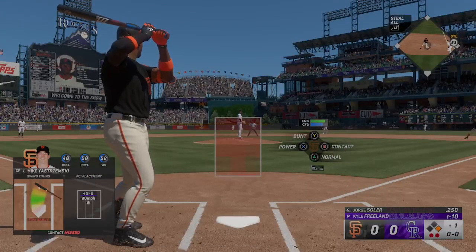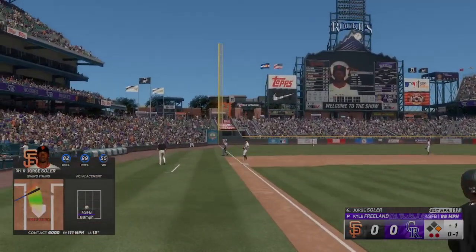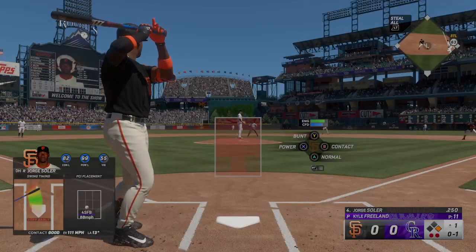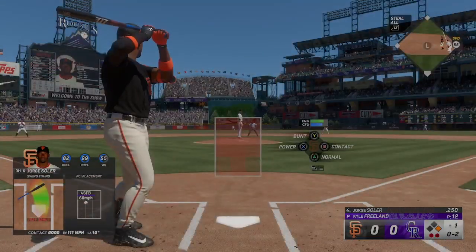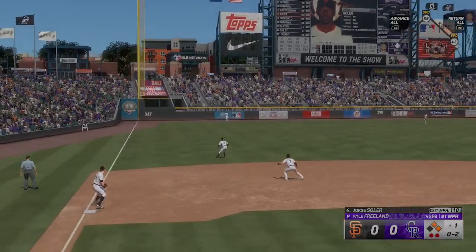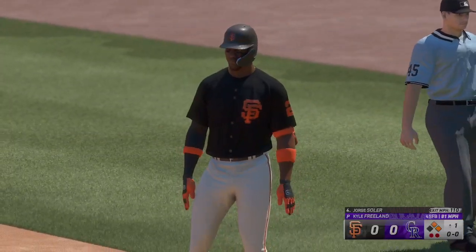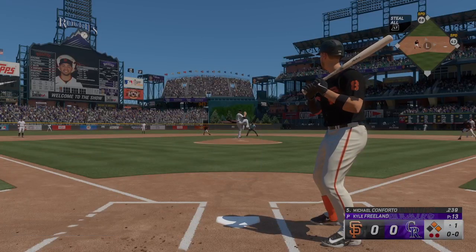Jorge Soler up at the plate. That one fouled off. That's a bullet, but it goes foul. Oh, 2 now. Well struck, left field. It bangs off the wall. And that moves the go-ahead run to scoring position with 2 gone. All over that one right there. Anytime you smoke a ball off the wall, you kind of think about what it could have been, but obviously you have to be happy with that result.